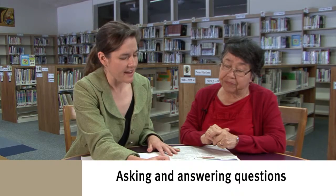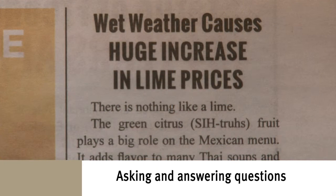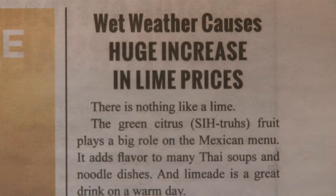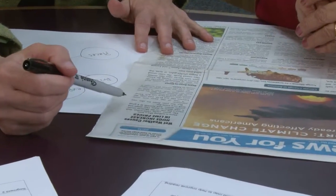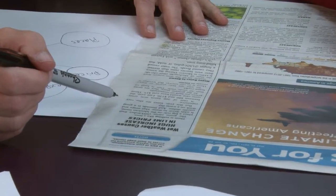There is nothing like a lime. The green citrus fruit plays a big role on the Mexican menu. It adds flavor to many Thai soups and noodle dishes. And limeade is a great drink on a warm day. Do you ever drink limeade? Mm-hmm. Do you? Yeah. It is delicious. It's especially good in summer. Oh, okay, good. So we're into this already, aren't we?